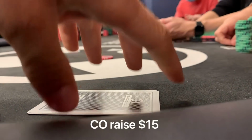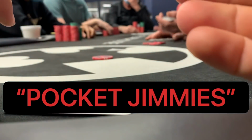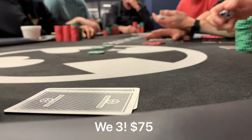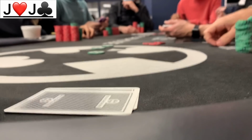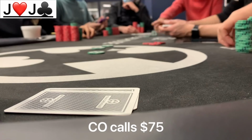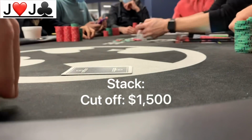Cutoff opens it up to $15, small blind flats 15. We wake up with pocket jimmies here in the big blind, 3-bet it up to $75. We want to go big here, out of position, 5x. I think I could actually go a little bit bigger considering how deep we are with both these opponents. Cutoff makes the call and the small blind folds. We are heads up here, first pot in Texas.